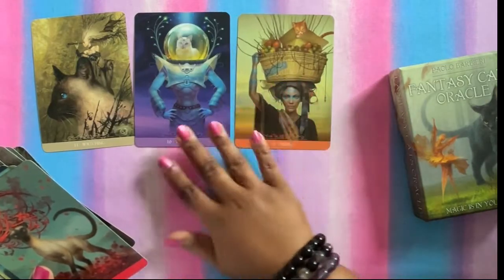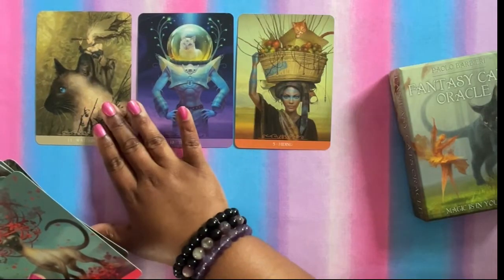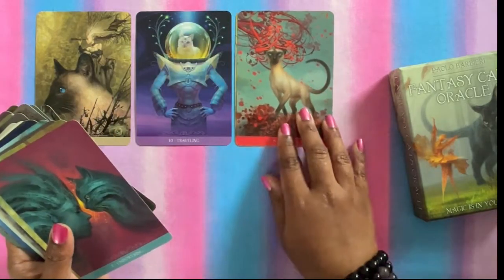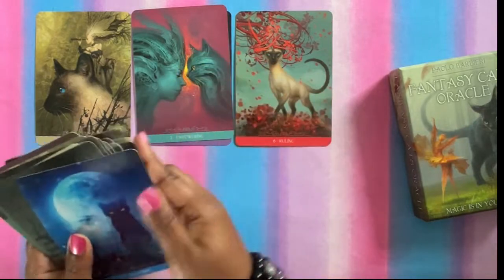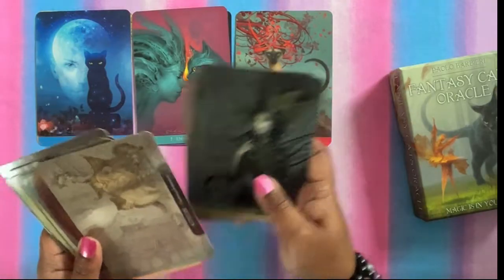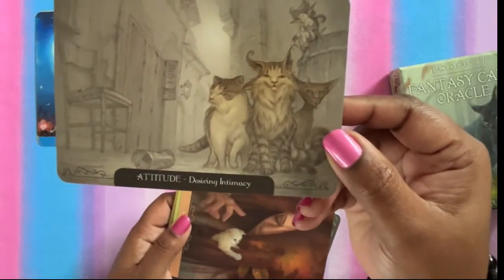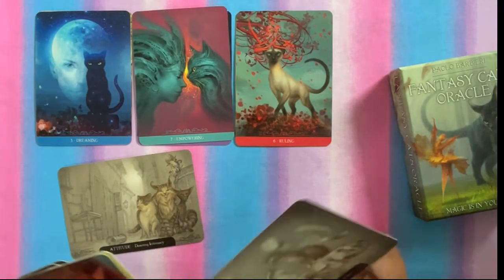So you've got three suits. The upright, like regular oriented cards, like the vertical cards, I guess, are all actions. So you've got watching, traveling, hiding, ruling, empowering, and let's see what else we got here. Dreaming. And then you get some attitudes, and they all say attitude, and then this one says desiring intimacy. So you've got attitude, desiring intimacy.